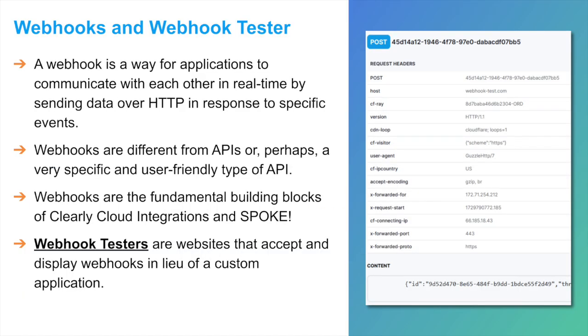Webhook and Webhook Tester. A webhook is a way for applications to communicate with each other in real time by sending data over HTTP in response to specific events. Webhooks are different from APIs, or perhaps a very specific and user-friendly type of API. Webhooks are the fundamental building blocks of Clearly Cloud integrations and Spoke.